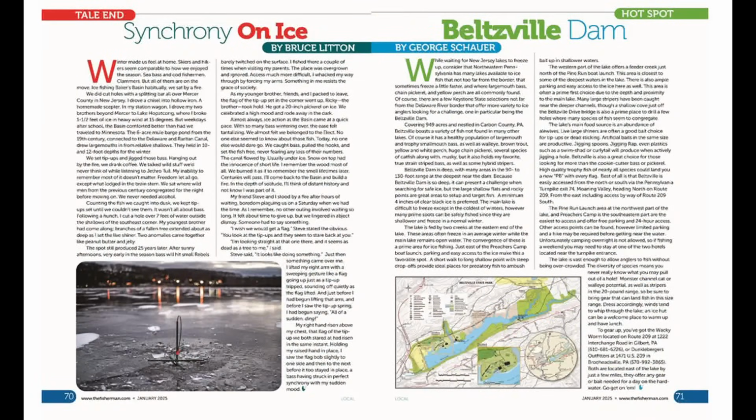Check out George's hotspot write-up of Beltsville. It's on page 71 of the January edition of the Fisherman magazine, opposite Bruce Litton's tail end feature on page 70. Two ice fishing pieces side by side in the January edition of the Fisherman magazine. It's starting to feel a little bit like ice fishing in the region.